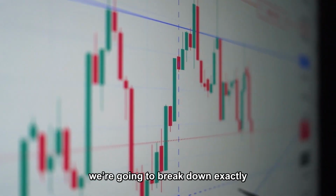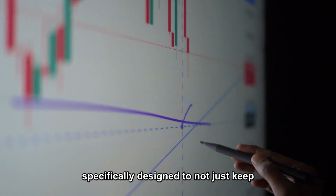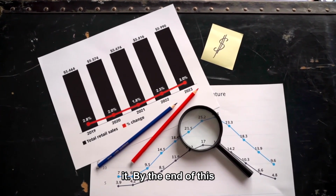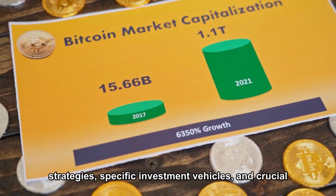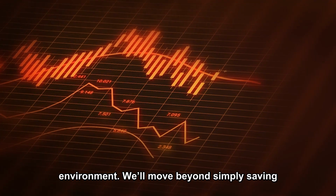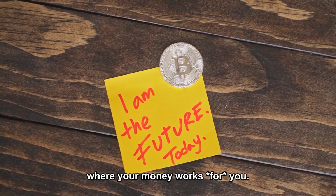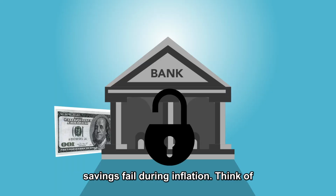In this video, we're going to break down exactly how to build a stock portfolio specifically designed to not just keep pace with inflation, but to beat it. By the end of this video, you'll know the asset allocation strategies, specific investment vehicles, and crucial mindset shifts needed to protect and grow your wealth in an inflationary environment. We'll move beyond simply saving and into actively building a future where your money works for you. Let's start with understanding why traditional savings fail during inflation.